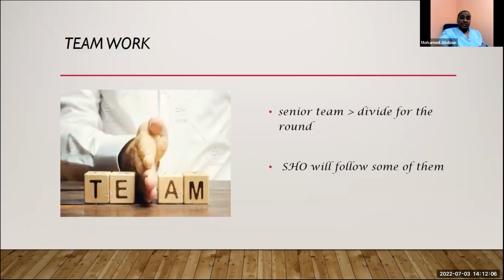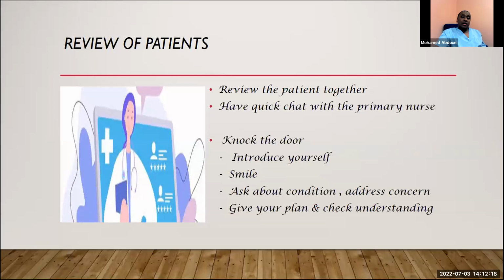The team will start to divide themselves into 2 or 3 major groups according to the number of seniors present on the ward. There is a consultant for each group, and you, the SHO, will follow one of them. You start to review the patients one by one, and it's really important and helpful to have a quick chat with the primary nurse who handled the patient to give you more of an update about the patient's condition and what happened during the night. And as usual, you knock on the door with your seniors, go to see the parents, introduce yourself, smiling, ask about the condition, address the concerns, and make sure that the mom or the dad, and even the patient if he is a young adult, understand the plan, and check understanding.